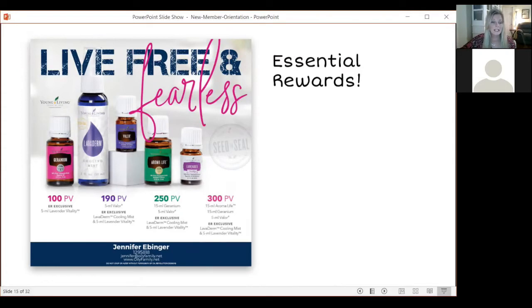Okay, and then at 190, if you're doing your order through Essential Rewards, you would get that 5 ml Lavender Vitality and the Lavaderm Cooling Mist, and then you would also get the 5 ml Valor, which is huge. They don't give Valor away very often. So if I just did a $190 quick order, I'm not going to get the lavender or the Lavaderm spray. So you're starting to see the benefits, I'm sure. Then at 250, you add in the geranium, and then at 300, you add in the Aroma Life.